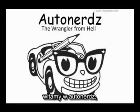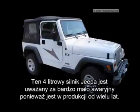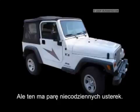Welcome to Auto Nerds. Today we have a 2003 Jeep Wrangler. Now the Jeep 4-liter has been proven to be a reliable workhorse. It has been in production for many years. But this one has a couple of unusual issues.